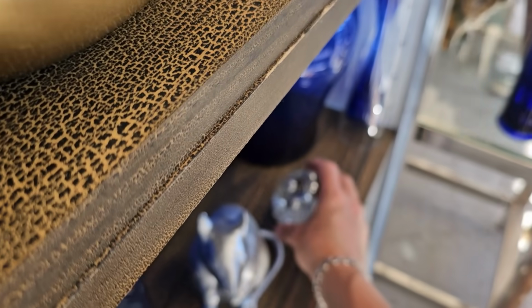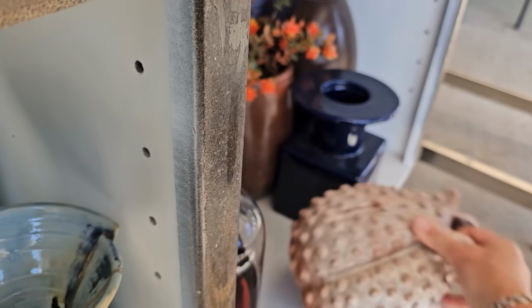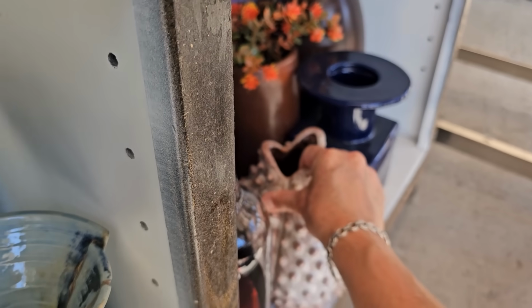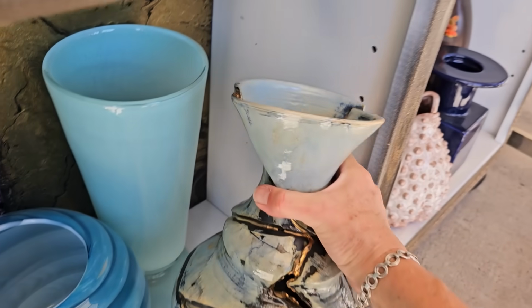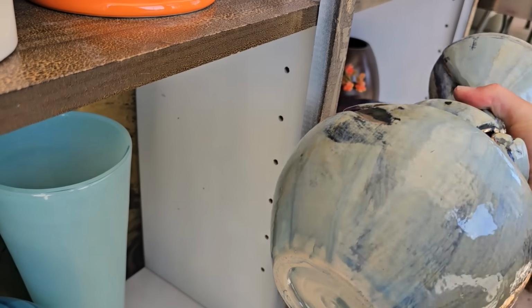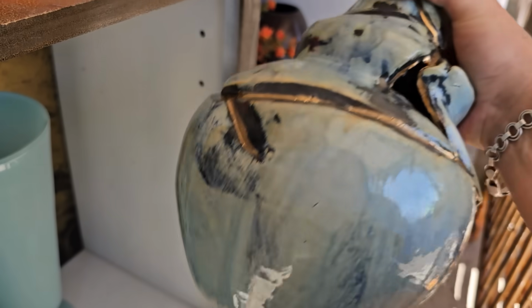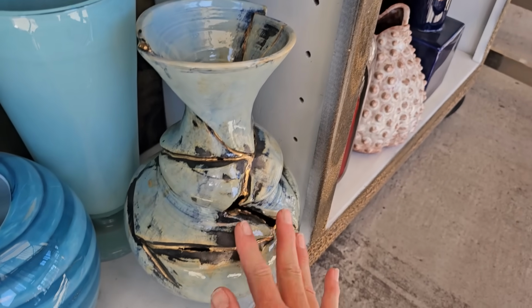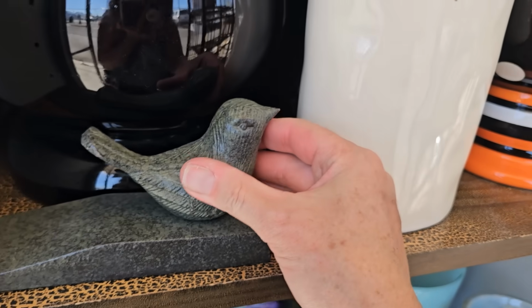I have quite a few paperweights already in my store, so I think we'll leave that for somebody else. This is amazing too. I definitely find that artist signed pieces sell much, much better for me. And this is very unique. This says Jared on the bottom. It's got some gold to it. Ooh, it's a little birdie doorstop.